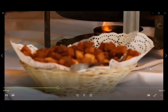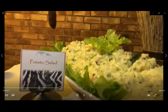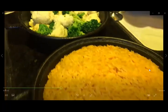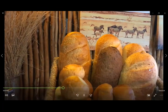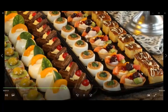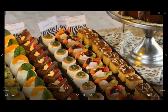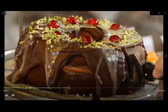The food is excellent, and it's, again, one of our unique selling points. We've had so many compliments on our food. It includes a venison offering for those people who would like to try it. Beef, chicken, pork, salads, vegetables, and a beautiful dessert offering. So that's why we spend quite a lot of time showing what we offer on our menu.